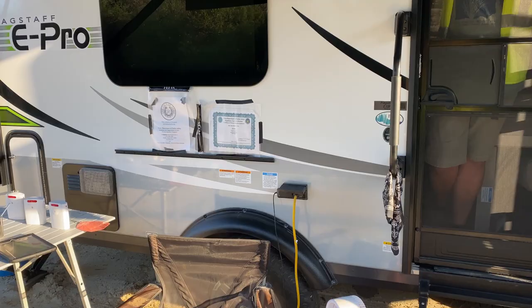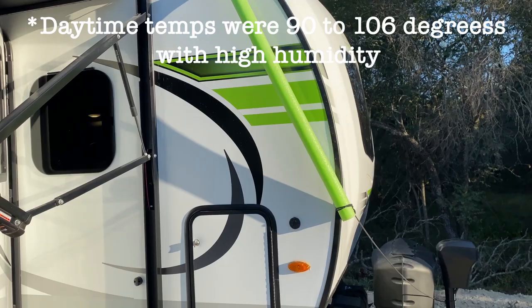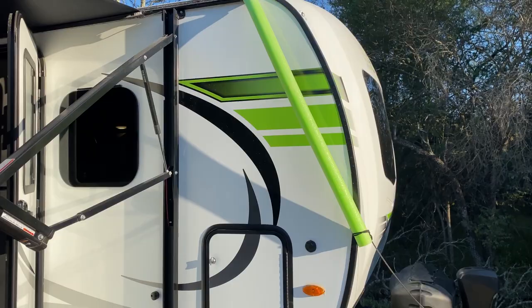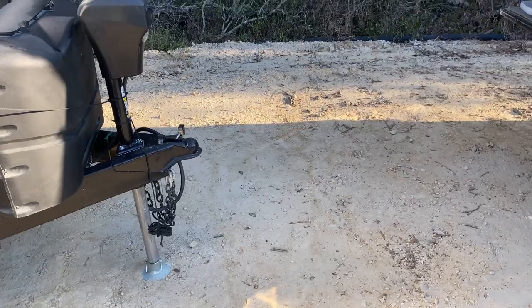And the only other thing that we have here of note is that with the air conditioner running nonstop, we had constant drippage from our drip rails. And so we fashioned this little system that we had found online with the pool noodles, and the water actually drips down into the buckets. Right now there's a couple dead bugs in here, but the water's clean enough we can use it for general cleaning purposes outside. So that's pretty much it.